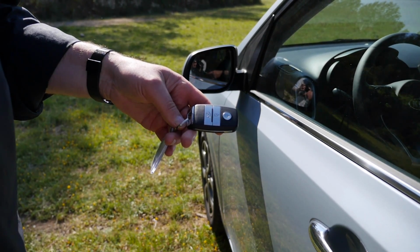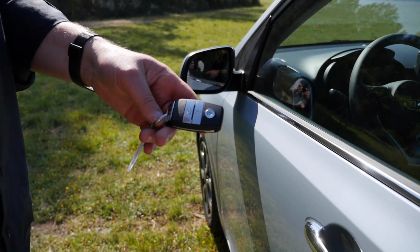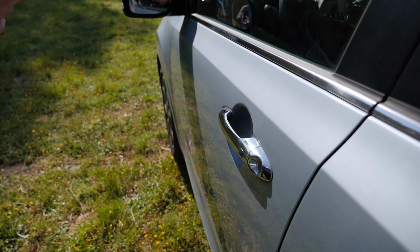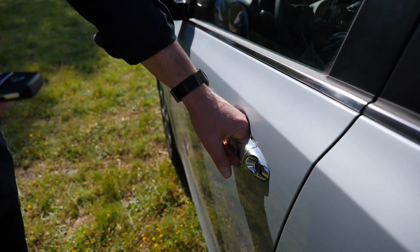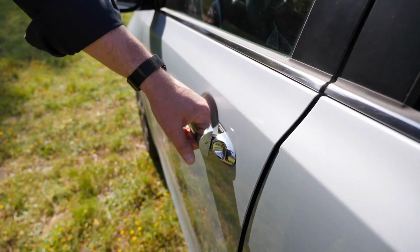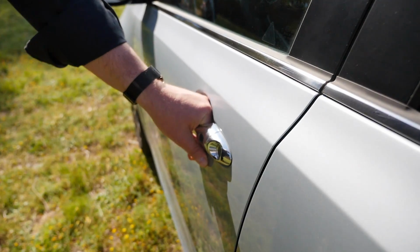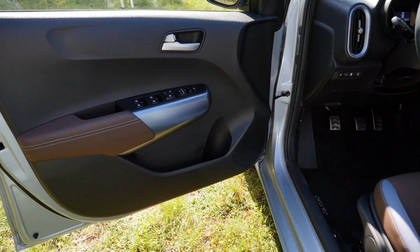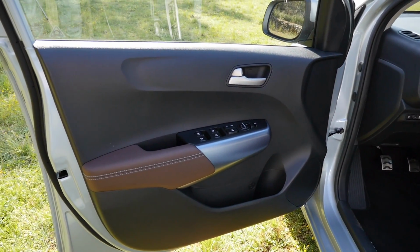So this is the key of the new Kia Picanto, and look here, keyless entry is available as an option. Now this is a typical Autogefühl door handle test for quality and for door sound. I think you can hear it. You can build a car with cheap prices with a nice door sound.